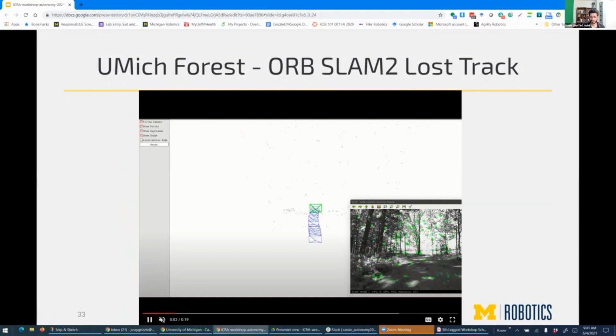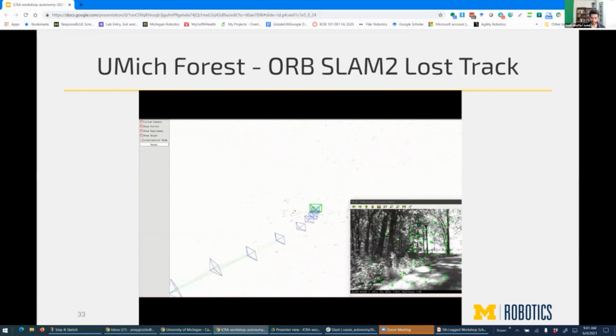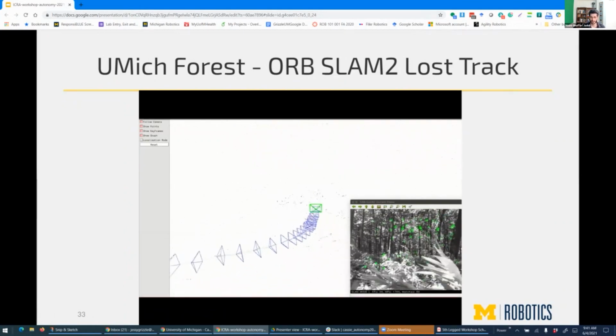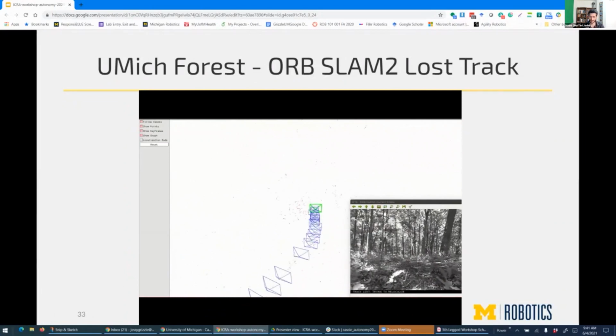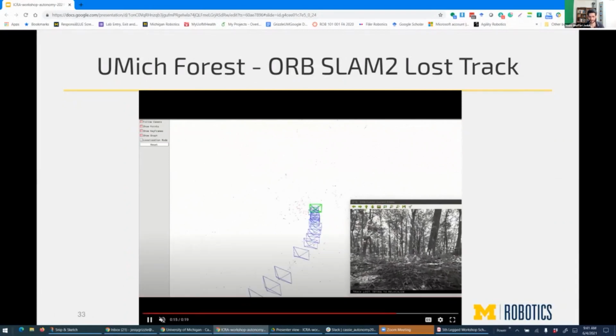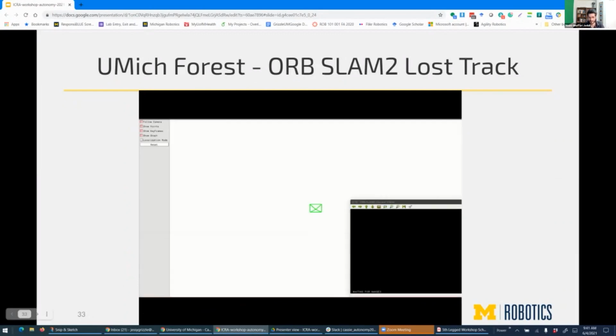This is state-of-the-art feature-based SLAM, ORB-SLAM. The robot is moving, entering the forest from the road. Suddenly, the SLAM system fails because there's a perceptually degraded situation. So the next slide shows why this happened.